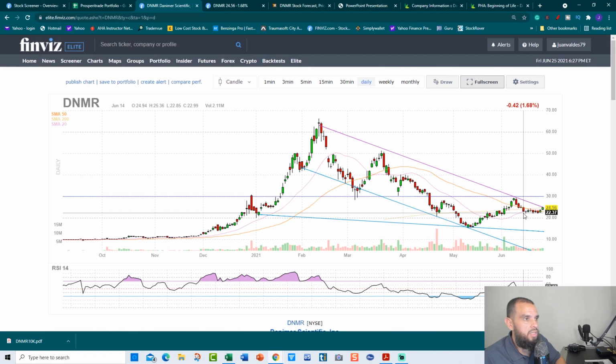But I am invested in this stock so far. I am invested in this company. Looking at the chart, I would say anything below 22, 23 is a decent entry. There's some support in the 20s. If that breaks, then possibly the next support would be somewhere around 16. So there is some downside risk.